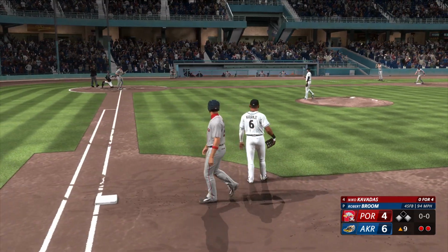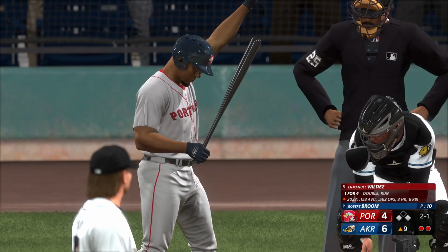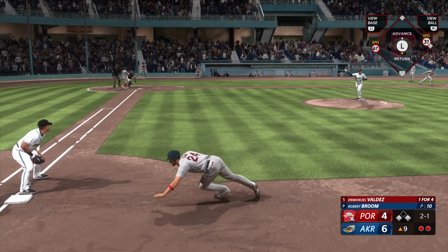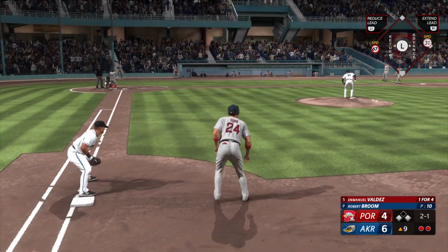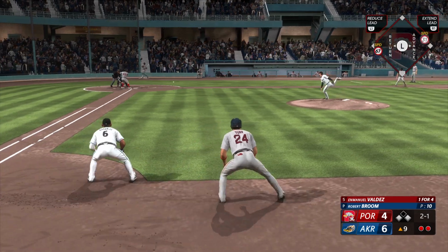Swing and a miss, struck him out. Gassed it right by him. Here's the second baseman, number 83. Broom checks the runner, and he's back safely. Well, at least you got the pitcher thinking a little bit. You don't want to run yourself out of the ball game. You get thrown out or picked off, it's over.